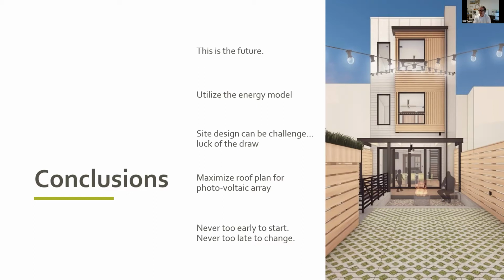And then I think finally, it's never too early to start doing this, and it's also never too late to change. In full disclosure, we did not start out with a net zero Rowhouse goal. It was a whimsical idea that my partner brought to me about putting solar panels on it, and that unfolded this incredible journey that we've been on over the past year, or year and a half, and we've learned a tremendous amount.